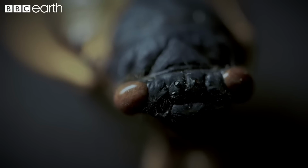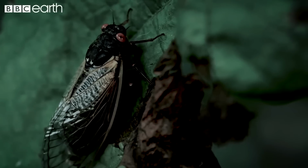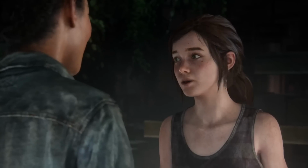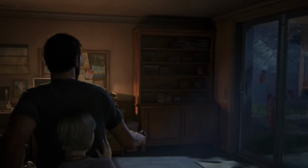Not all types of cordyceps are malignant toward their hosts, as species that take root in Japanese cicadas may help them process nutrients from sap. Imagine an alternate universe to The Last of Us, where instead of causing an infected horde, the cordyceps fungus becomes a popular snack to boost humans' digestion.